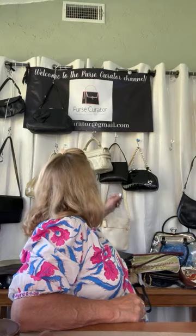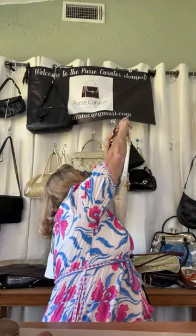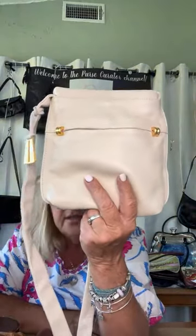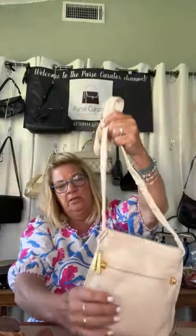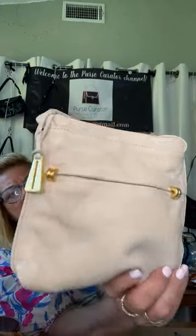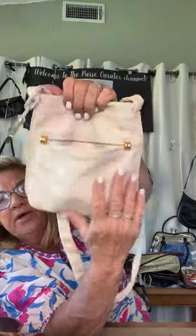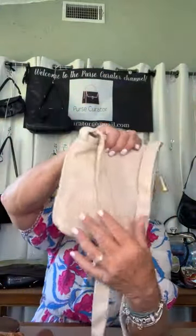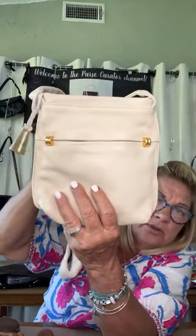I have another Sharif. Do you ladies remember the Sharif that Dee Dee Bean bought on Thursday? The big white drawstring? Well, this is a little white shoulder. Very stinking cute. It's got the Sharif hang tag in the brushed gold. It has these little gold side thingies, it's very, very clean. It is a creamy color, pebbled leather, very soft. I mean, the leather from that Sharif is so nice.